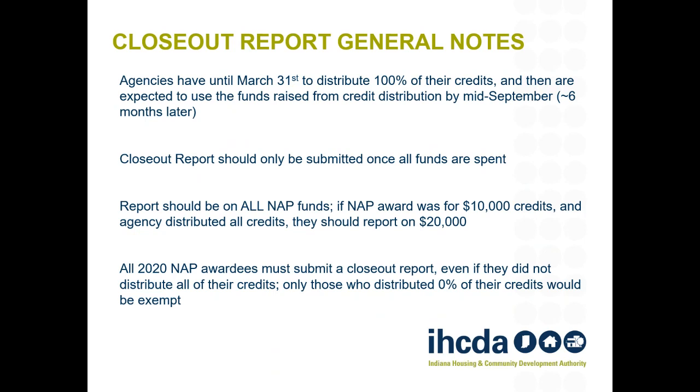Now, the majority of you, we've already run the numbers, have already distributed your credits in 2020. So a lot of you have 9 months or more to spend the funds that you have raised from this round of tax credits.